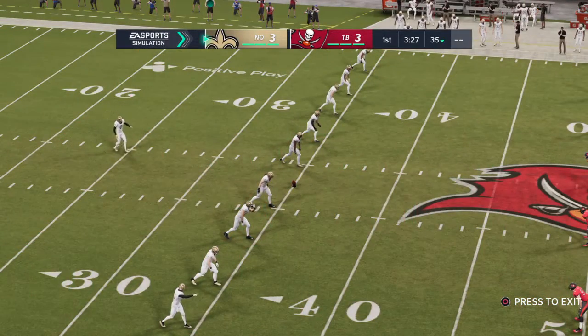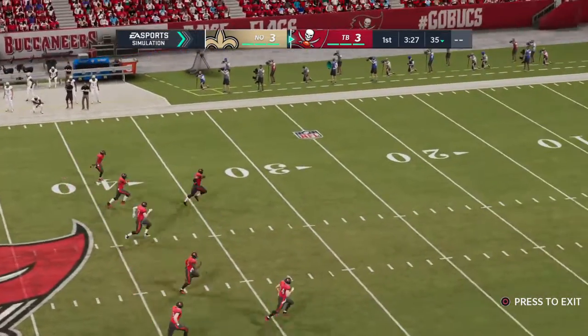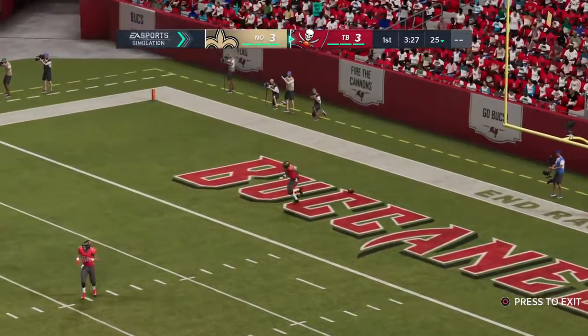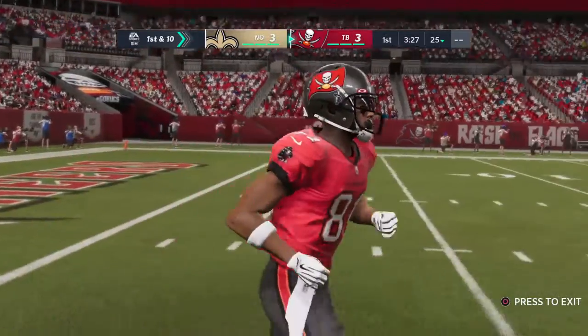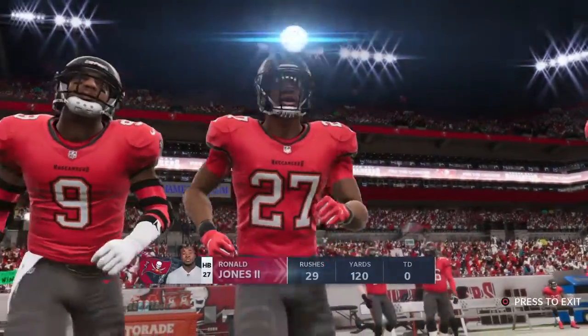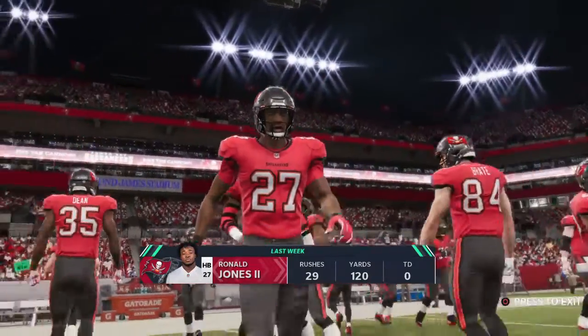So they put together a good little drive there, but ultimately stalling out in the red zone. Yeah, I know a lot of people look at it as a little bit of a negative. They didn't get 6 points out of it, right? Didn't get the touchdown. But that's actually okay. They got 3 points, able to give their defense a little bit of rest, let them settle down over there. So all in all, to me, that's a good drive. Here comes the Tampa Bay offense now heading back out onto the field.